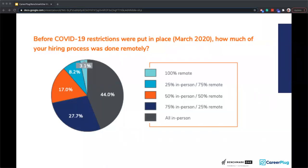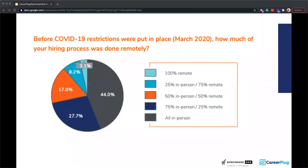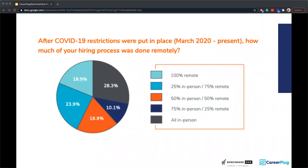So let's look at how that shifted after those restrictions were put in place. You can see those two light blues, 100% remote and 75% remote, that if I go back one, were very small pieces of the pie. Now we're taking up closer to 40%. Shouldn't be a surprise, right? We are all practicing social distancing, making changes, but you can see how we've adjusted our hiring process here.